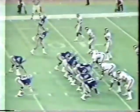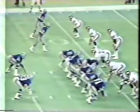The reason I like the Giants, I like their defense. I think it's really a top NFL defense. And offensively, if Carpenter keeps up his work.